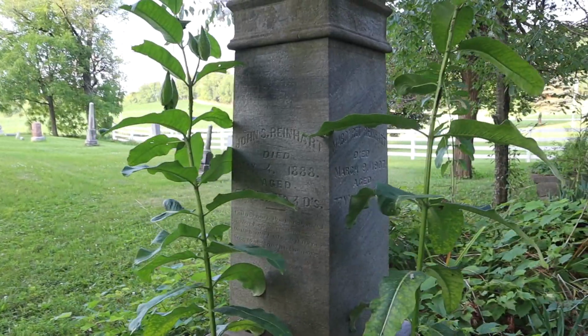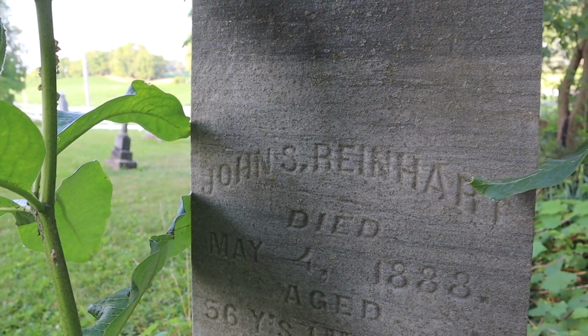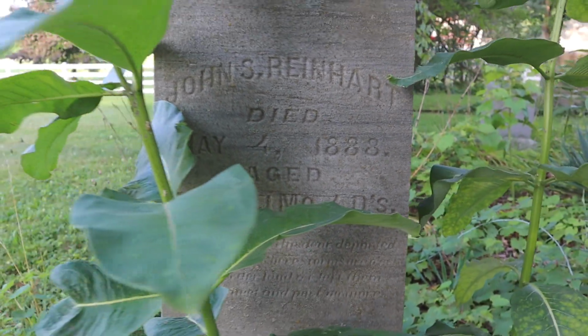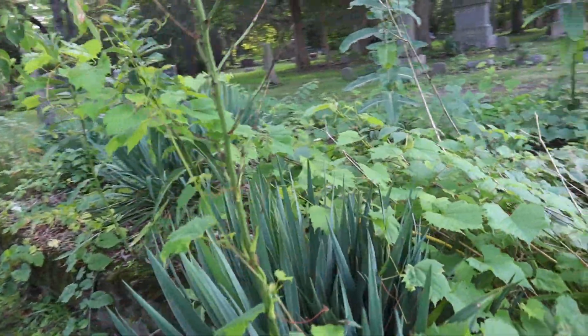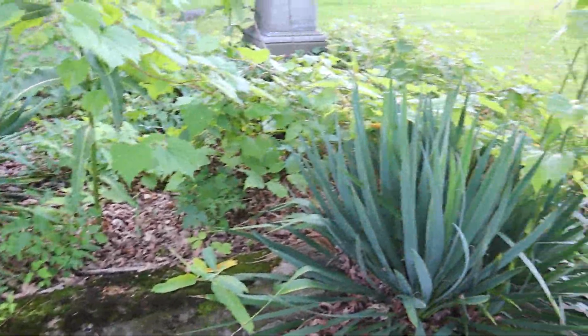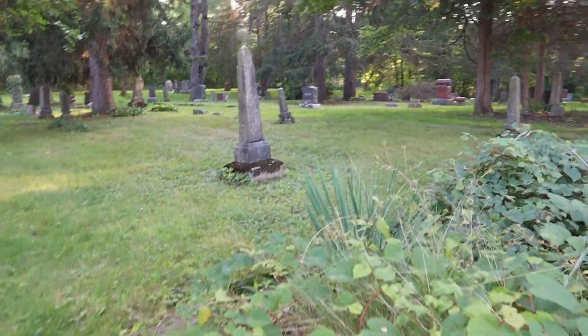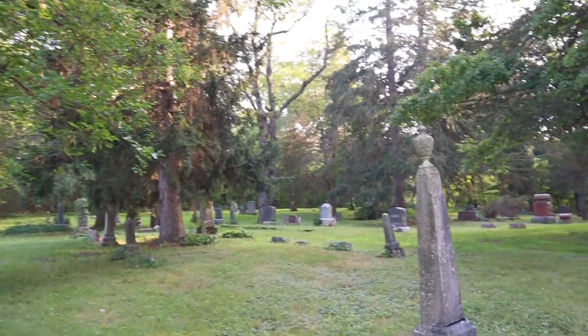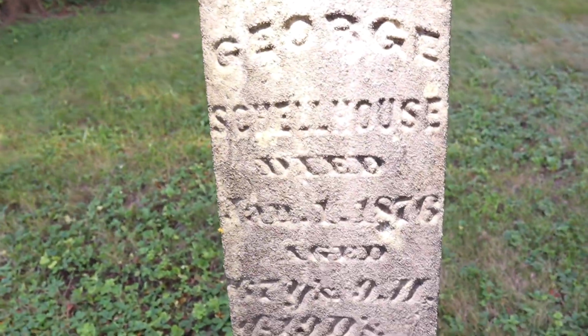I don't know. Here we have some more Reinhardt's. John Reinhardt, 1888. Definitely people. That looks like what's there. Oh, there's somebody in like a golf cart. They're definitely pulling into the house next door, so. Huh. Oh, no, they're not. See, that's what I'm saying. This gravel is like all newly laid, so it sounds so loud.